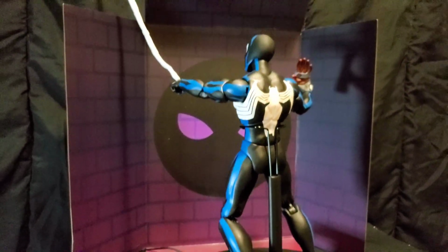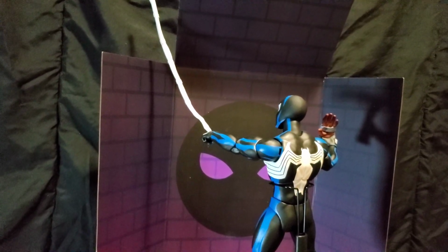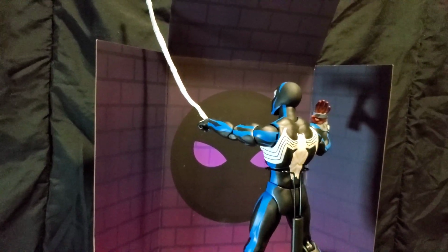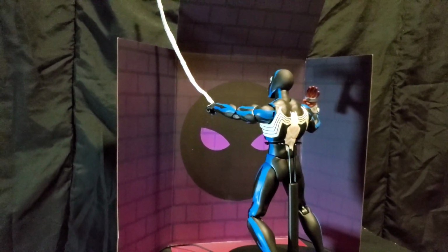Looks really good, guys. All right, guys, let's swap them out with different effects. I was thinking about using some of these symbiote effects, see what he looks like with these symbiote effects on him. All right, guys, be back in a bit.